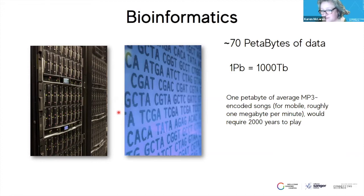I've got a figure there for 1 petabyte. Actually, if you were playing MP3s, that's about 2,000 years worth. And this just, I think, demonstrates the scale of the amount of data. And this is our precious product. And this is what we work with EBI to look after and to share with the world.